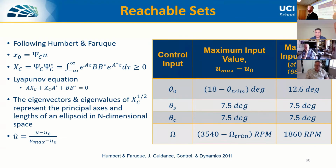And then from this, we can recover the controllability Gramian by solving the Lyapunov equation. What's special about this is the eigenvectors and eigenvalues of this controllability Gramian represent the principal axes and lengths of this shape, kind of like an ellipsoid or hyperellipsoid. By moving along one of these axes, by following that direction, that essentially tells us how far we can go with the states by a unit input of control energy. So by maximizing the length of these axes, by maximizing the volume of this shape, it can lead us to minimizing the power and minimizing the number of actuators. So minimizing the control power and minimizing the number of actuators in the vehicle, which is certainly something of interest.